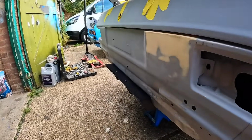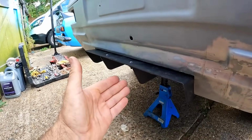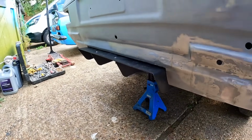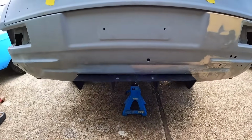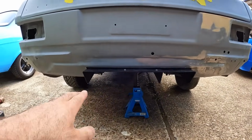Now, another thing that I'm sure loads of people are going to disagree with around the back is this diffuser. This is just a cheapo, universal, China-made diffuser that I got off of eBay, and it fills the hole that I hadn't yet filled with metal on this rear panel. Now, admittedly, I think that I may end up buying another one of these and extending it.